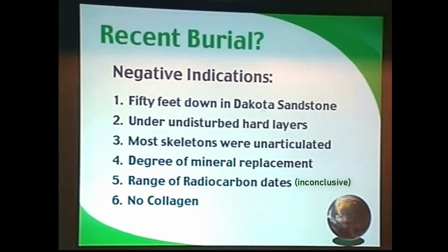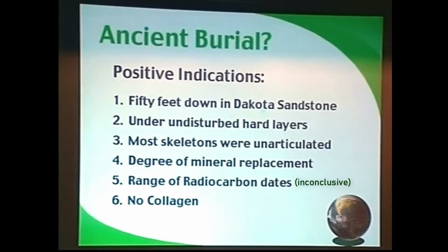Now, what could it have been? Well, maybe an ancient burial. Here, all of these factors then become positive indications, don't they? An ancient catastrophic burial, together under the hard layers, buried in the catastrophe, would be the kind of thing we'd expect. Some articulated, perhaps, most unarticulated. The fact that there's no collagen and the range of radiocarbon dates is exactly what we would predict. That model fits. A catastrophic ancient burial, not recent, fits this picture.